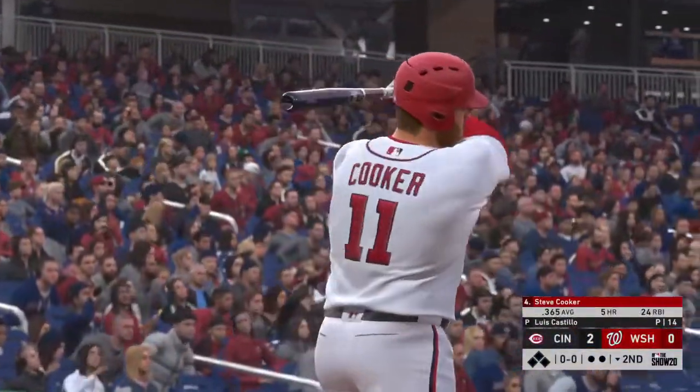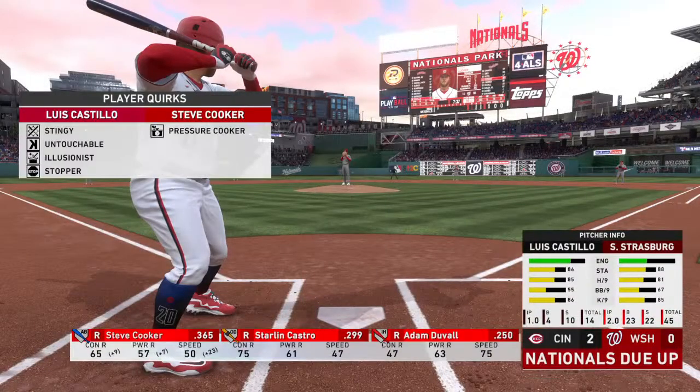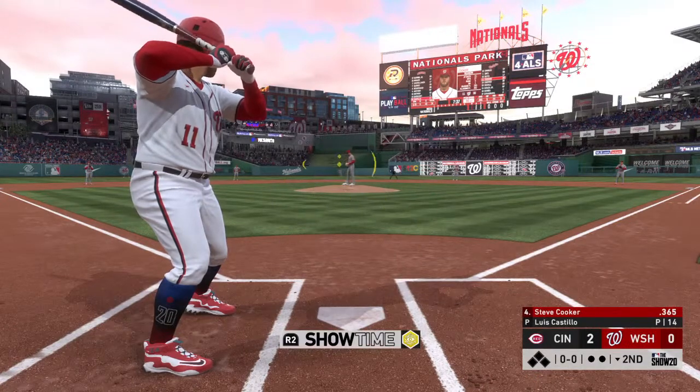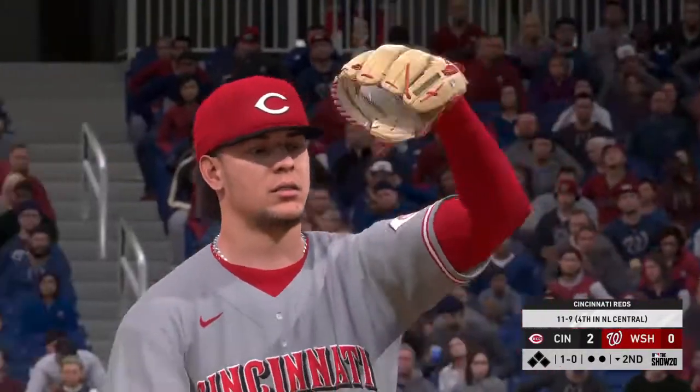Leading off for Washington, the third baseman. Leading off the inning, Steve Cook, as they'll look to get something going here and even this game up. Hey, we're still in the early stages in this one. They're only down by a couple of runs, but it's really key for this leadoff guy to try to get on and get a big inning started.